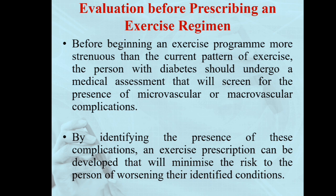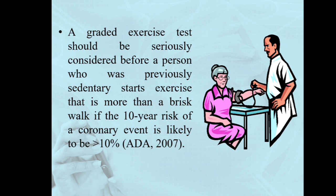Before starting any new pattern of exercise, a person with diabetes should undergo a medical assessment which will screen for the presence of any micro or macrovascular complication, and by identifying the presence of the complication, one can develop an exercise program which minimizes the risk of the person worsening their identified condition. Like a graded exercise test should be seriously considered before a person who was previously sedentary starts exercise that is more than brisk walk if the 10-year risk of coronary event is likely to be more than 10%.